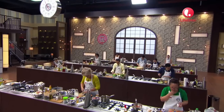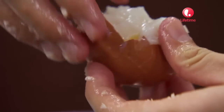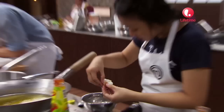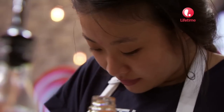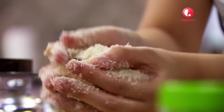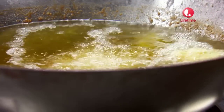Guys, you should be plating now because you have 5 minutes to go. No, my egg's not cooked. So I have only one more egg and carefully picked out the shells, and I quickly coat it with the crab meat. I coat it in the batter and roll them in the breadcrumb and deep fry them right away.